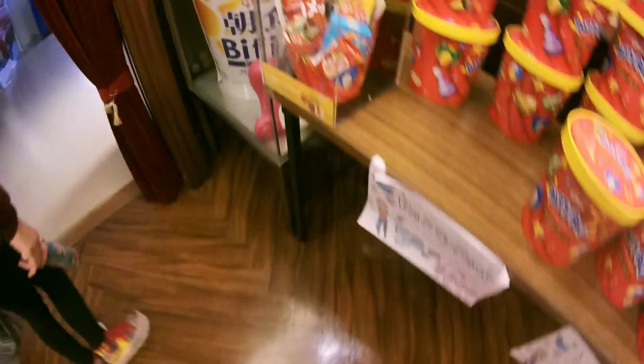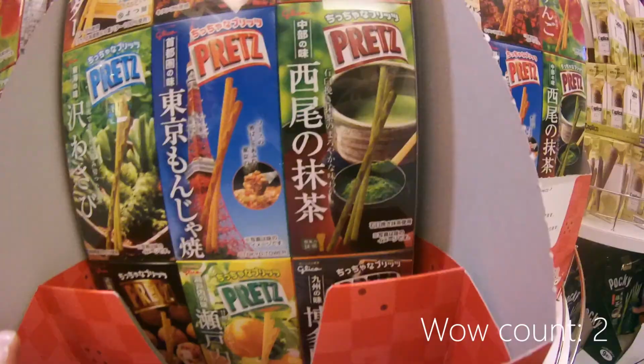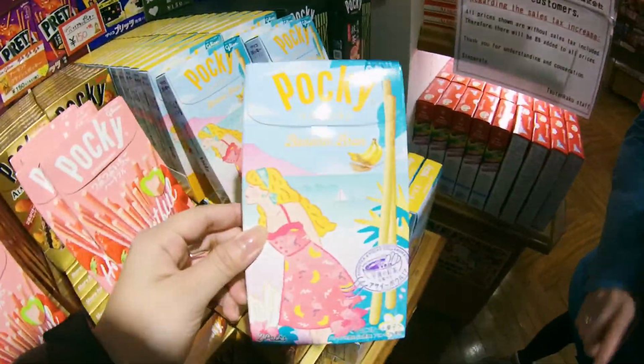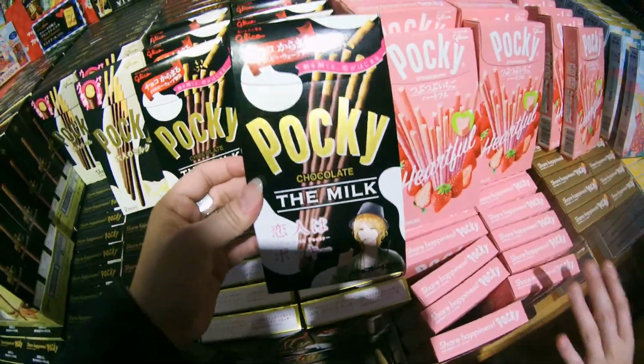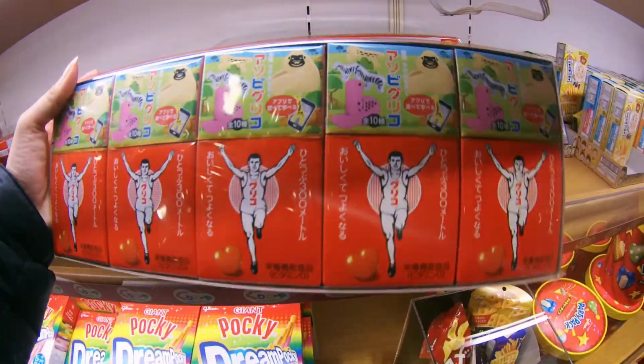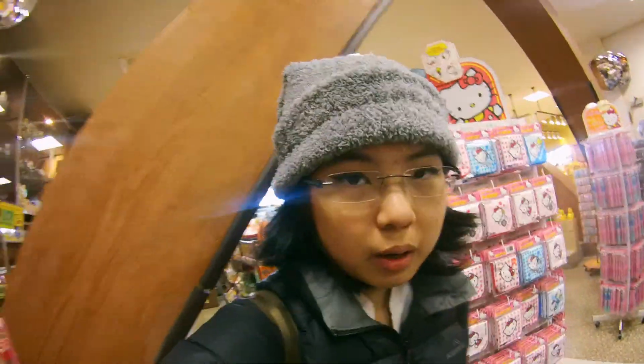Party pack, 50% off. Takoyaki green tea. We are in the Pocky shop. Wow. Banana brand, almond crush, the milk. Go down again, and now it's the souvenir shop. All the foods and cute things. Finally, we come out from the tower and look for lunch.